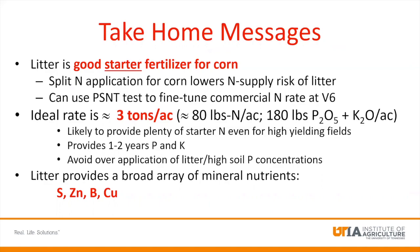Please remember not to over-apply litter and build soil phosphorus concentrations to excessive levels. That is a water quality concern, an environmental concern. And lastly, litter does provide a broad array of mineral micronutrients, and we've shown that those are plant available. And we've shown with the results that I've shown you today that we do get accumulation of these mineral nutrients in soil.